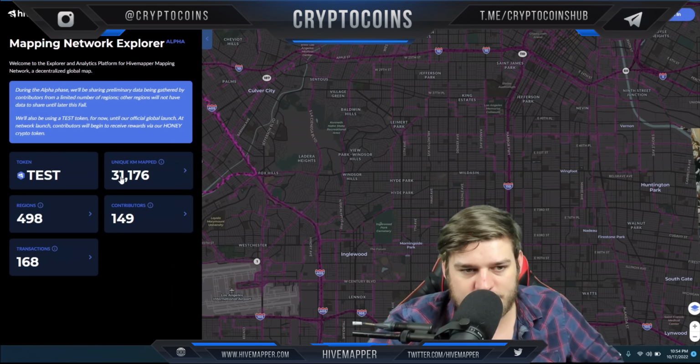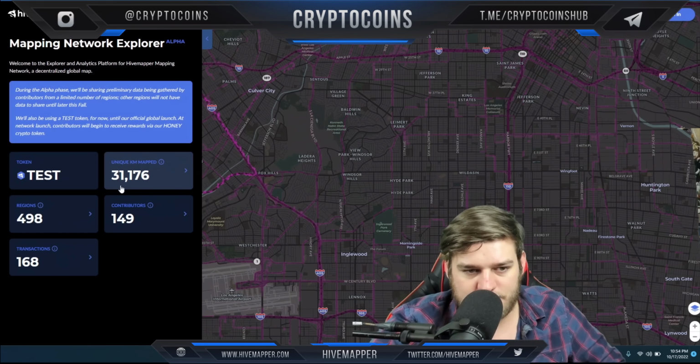So, token test: 31,176 unique kilometers mapped, regions 498, contributors 149, and transactions 168.